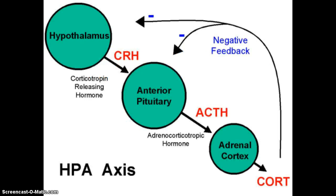And here in this diagram, we can see one way in which the HPA axis functions. You have the hypothalamus releasing corticotropin-releasing hormone, which is what the hypothalamus does, to talk to, in this case, the anterior pituitary gland, which is going to release adrenocorticotropic hormone, which is going to stimulate the adrenal cortex to release a stress hormone known as cortisol. And then that cortisol is going to go back in a negative feedback loop to talk to the anterior pituitary as well as the hypothalamus.